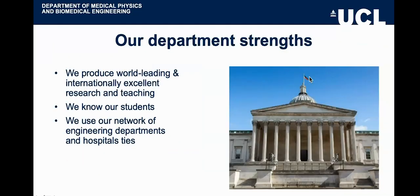So some of the strengths of our department. First and foremost, we produce really world-leading and internationally excellent research and teaching. So what does that mean for you as a prospective student? Well, that means that you're going to be taught by the people who are working in the state of the art, and not just working in the state of the art, but defining the state of the art. So some of the lecturers on the course are some of the world leaders in their respective disciplines, covering all kinds of things from medical physics through to prosthetics through to implanted devices. So all aspects of biomedical engineering.